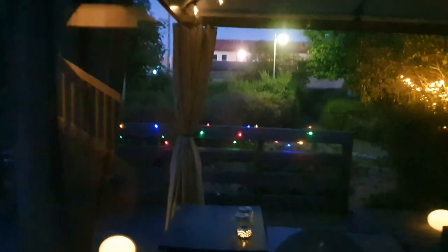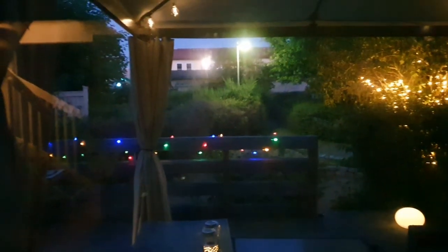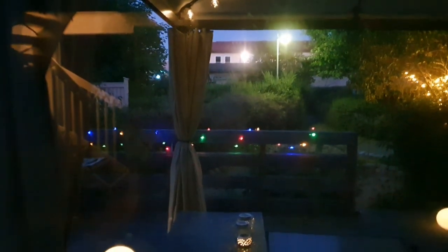So, I figured I would show you how the light up lights look. You see them? The flowers? Very pretty. There's different modes, you can have them blinking, you can have them staying on like that. So that's how that looks.